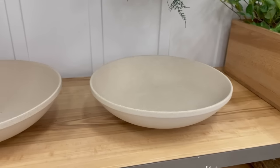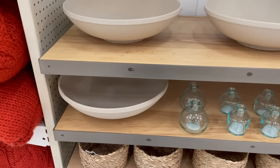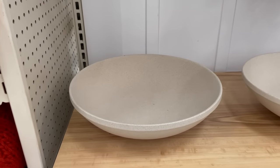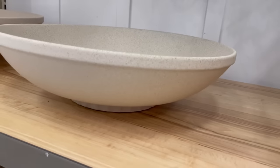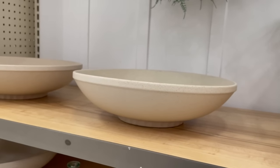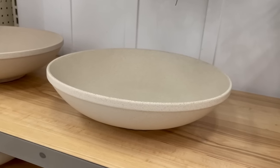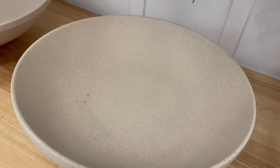Moving on to the Hearth and Hand section. So I'm in love with these bowls, y'all. I actually bought one. I have nowhere to put it as of right now, but I'm gonna hold it tight and it's gonna have the perfect place in my home at some point. But these are gorgeous. I had to have it, and I think they were only $24. I know they were no more than $30 for sure, but I believe it was about $24 for these, which I think is a steal for the quality of it and the size.